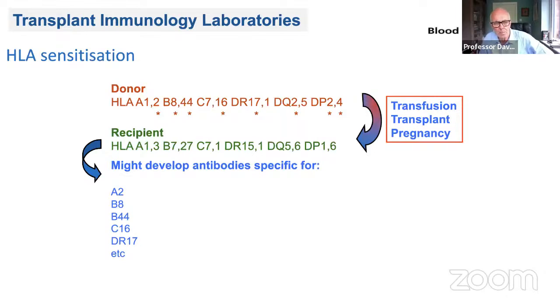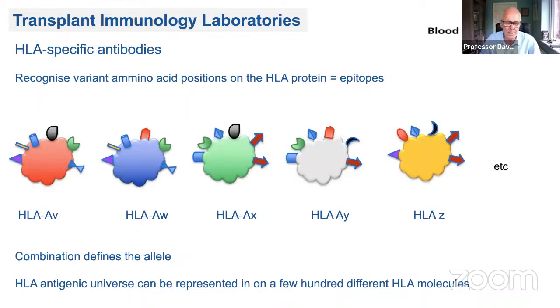How do we identify them all? Do we need to test all 25,000 different known variants? Luckily, the answer is no, because of how this variation, this polymorphism works. What I've done here is put down some imaginary types, a red one, a green one, a blue one, etc. I'll give them letters instead of numbers. And this just illustrates how the variation of polymorphism works.